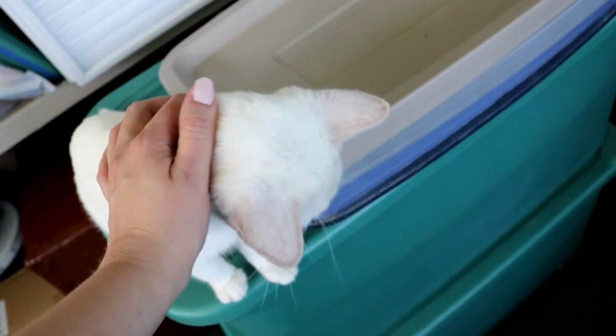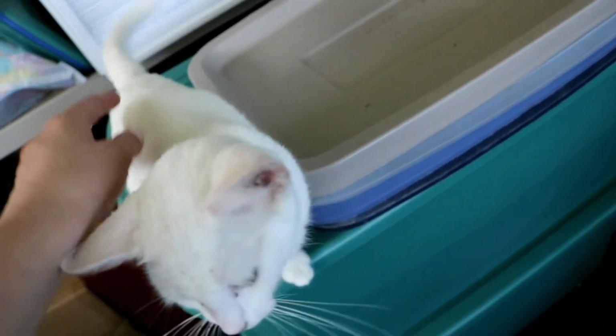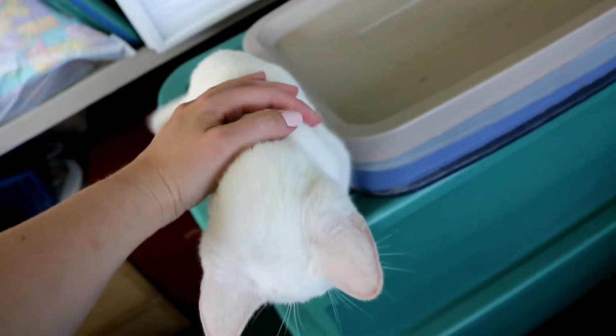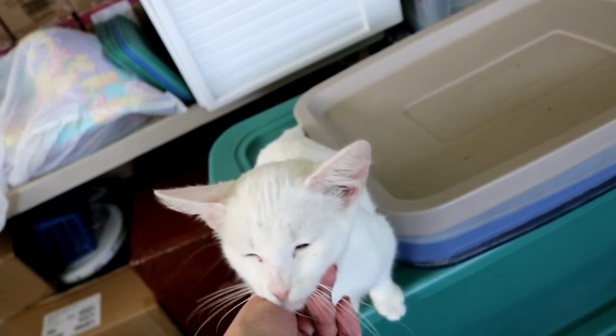I didn't know if it was a boy or girl. They had a bunch of different kittens and cats that they had posted. They said, oh, she's a girl, she's still available. I'm like, oh, dang it. So we picked her up. See her tail?